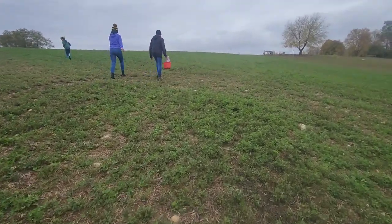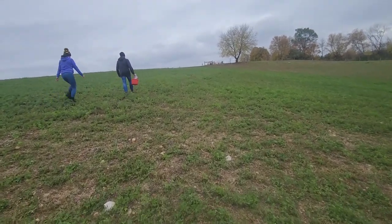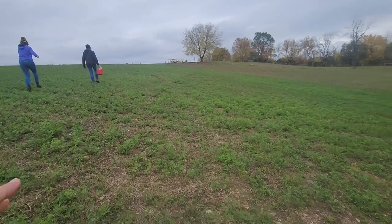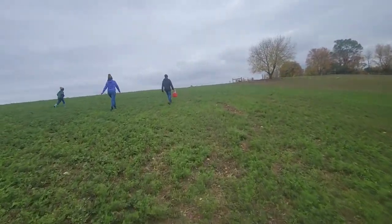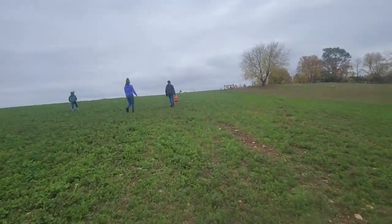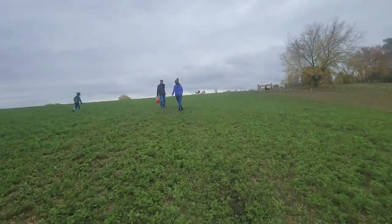Oh, that's awesome. How many acres is it? Just a little over 50. Two, three are tillable. Then we had some scrub land, and I think the wetlands are about 14. So it's perfect for what we wanted.